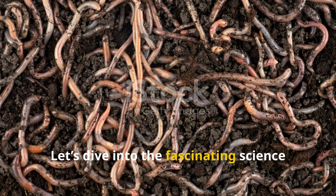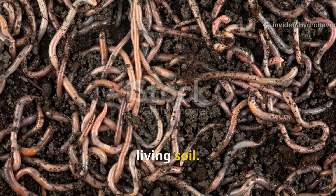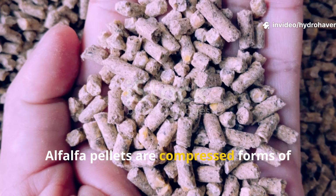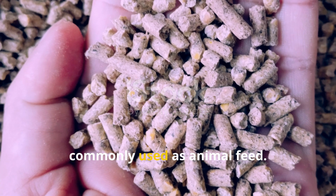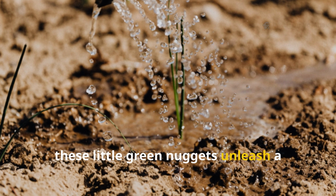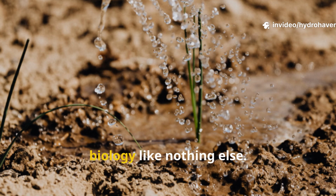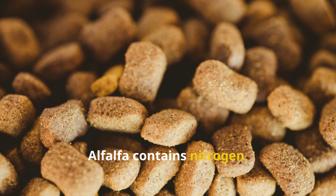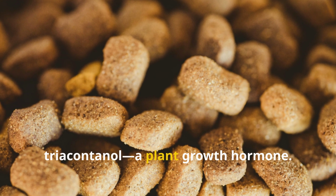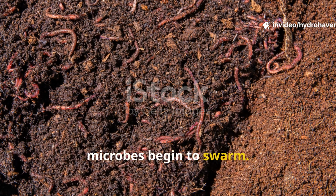Let's dive into the fascinating science behind this humble pellet and why it's become a magnet for earthworms in healthy living soil. What's really in alfalfa pellets, and why it matters? Alfalfa pellets are compressed forms of chopped alfalfa hay, commonly used as animal feed. But when tucked into your soil and given a splash of moisture, these little green nuggets unleash a potent cocktail of nutrients, organic compounds, and growth stimulants that feed soil biology like nothing else. Alfalfa contains nitrogen, potassium, phosphorus, and a powerful natural compound called triacontanol, a plant growth hormone. While plants benefit from this, the real magic happens underground where microbes begin to swarm.